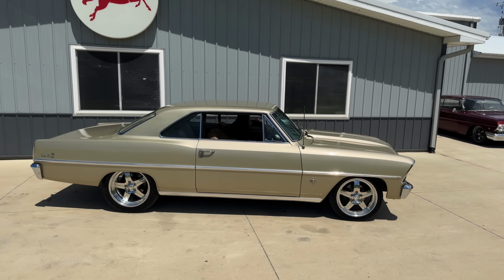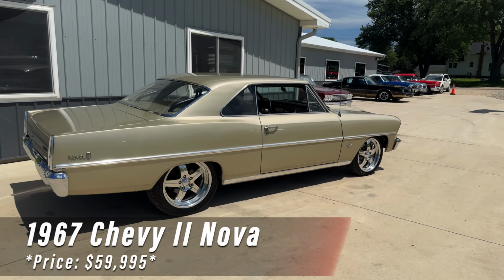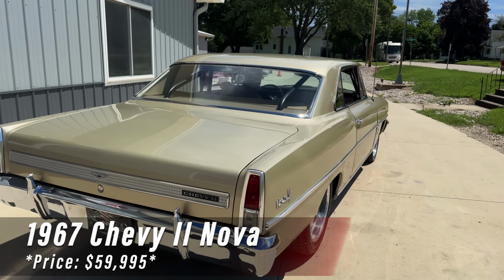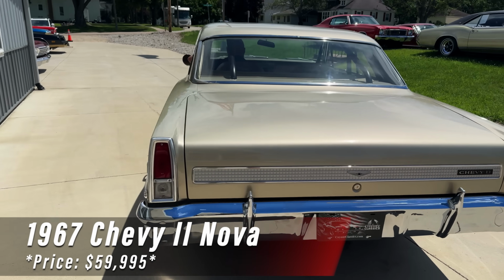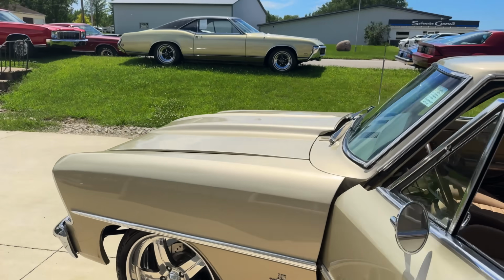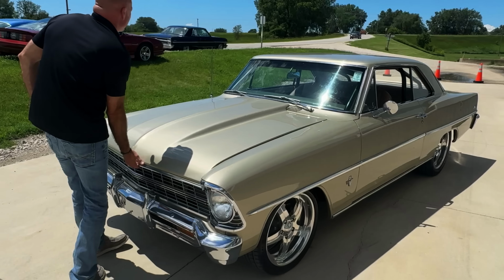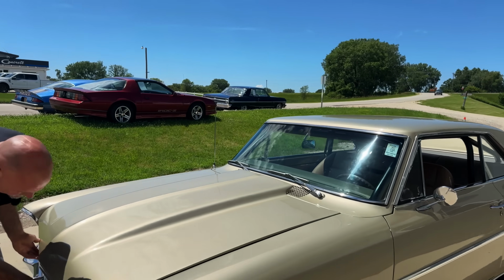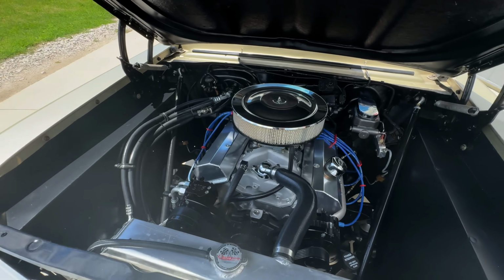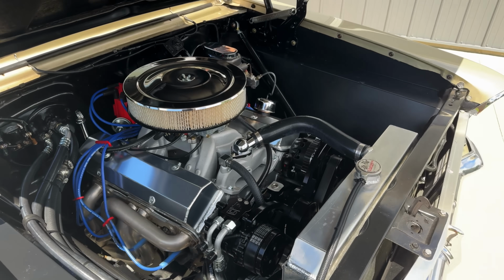Today we are checking out a beautiful Pro Street 1967 Chevy Nova. Really a sharp car. This thing sounds pretty mean. It does. I love the color. Four-wheel disc brakes. Beautiful engine compartment. Engine compartment on this is just show quality, beautiful.